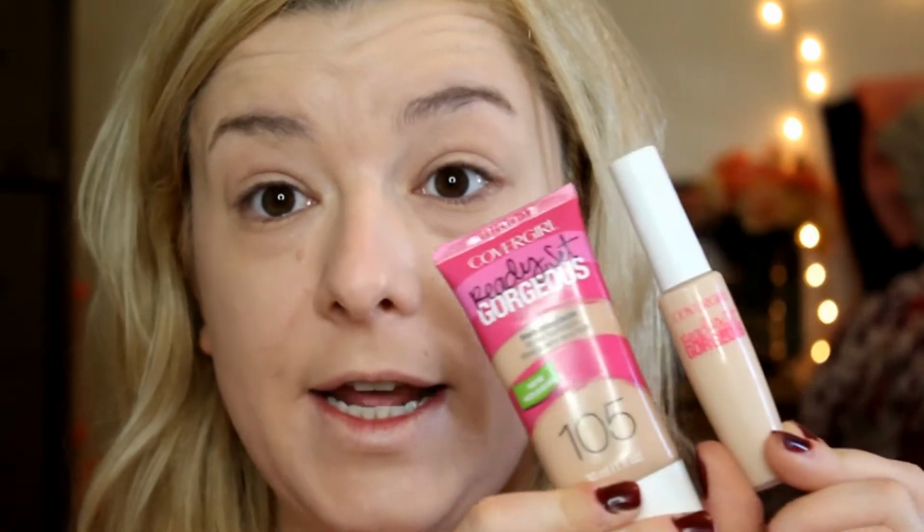This concealer is for colors or people in numbers 105 to 110, and I would definitely say this is a brightening concealer. You're not going to want to put it on blemishes or dark spots. You're going to want to use a different concealer for that, because this is incredibly brightening.